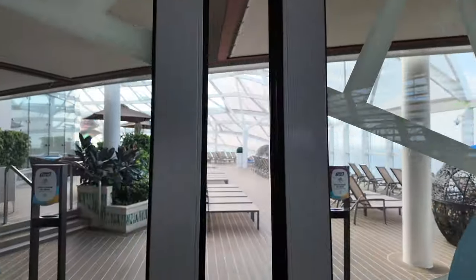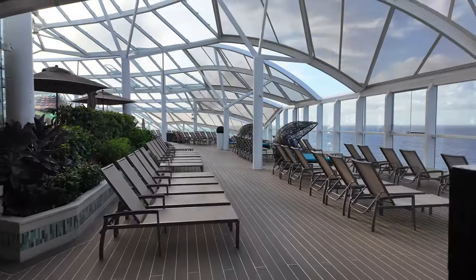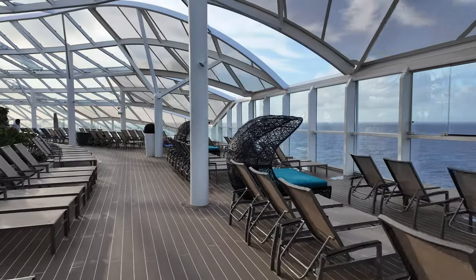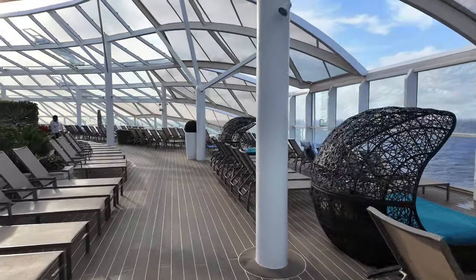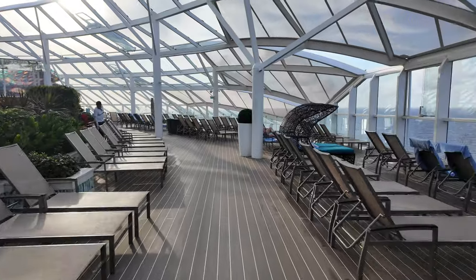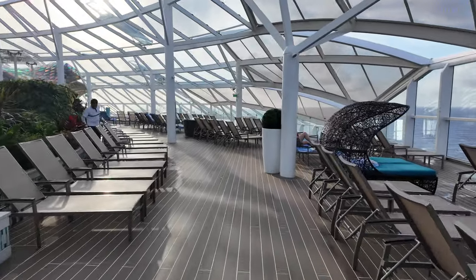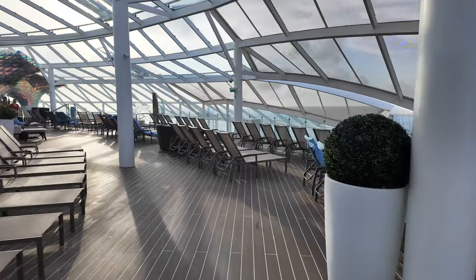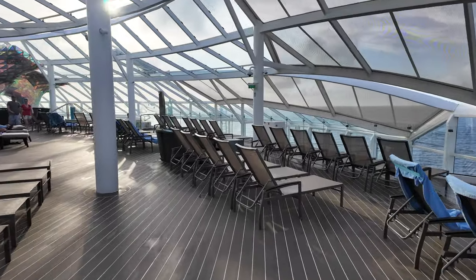The Solarium is going to be the adults only section on board the Symphony of the Seas. It's an absolute stunner, especially on the Symphony. There are many Solariums across the fleet with Royal Caribbean. This is definitely my favorite of the ones that I have experienced. You got the Solarium Cafe, which is a free option for breakfast. It's an alternative complimentary option for guests.